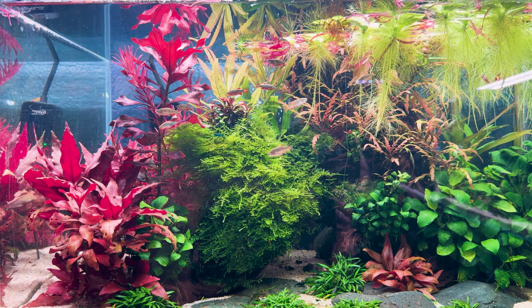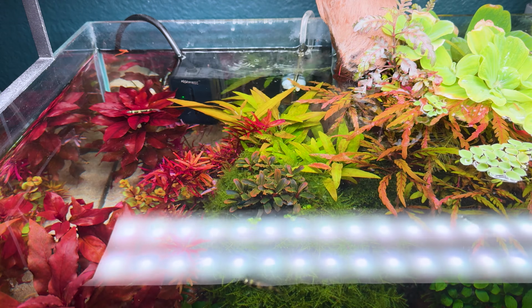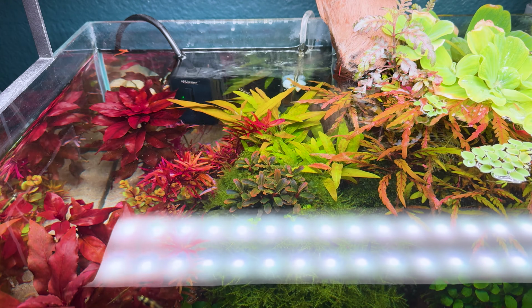Now, red aquarium plants are definitely tricky, but with the right care and the right maintenance, you'll be able to excel with your red aquarium plants like I have going into 2025, transforming your aquarium into a masterpiece.